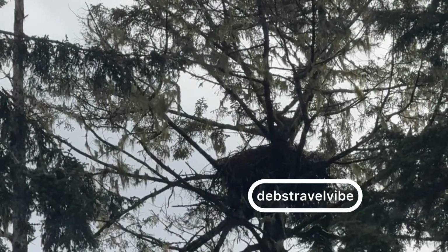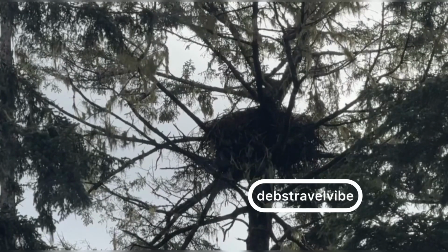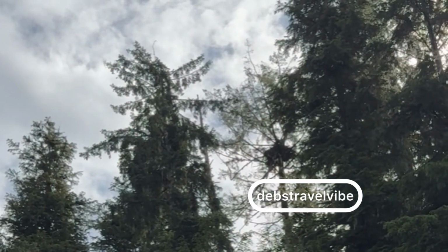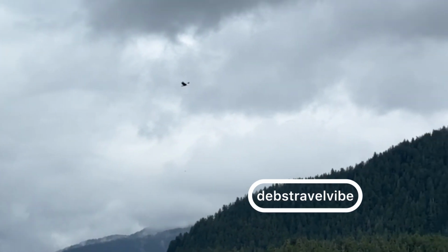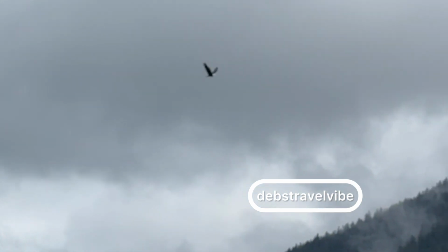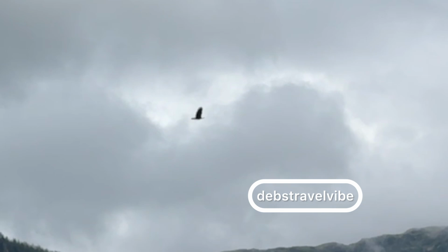And you know what our guides told us? That they can weigh up to 1,000 pounds. We were pretty amazed by that fact. I then was able to spot and capture an eagle flying to the nest to join the other eagle that was there. It was really cool to capture this moment.